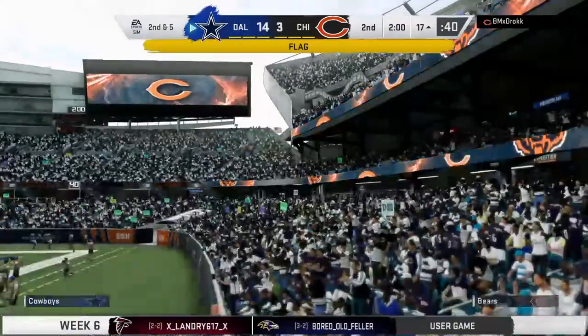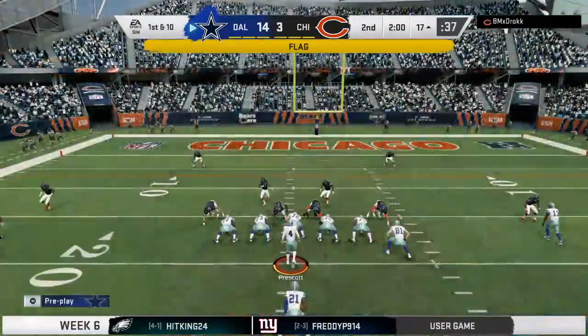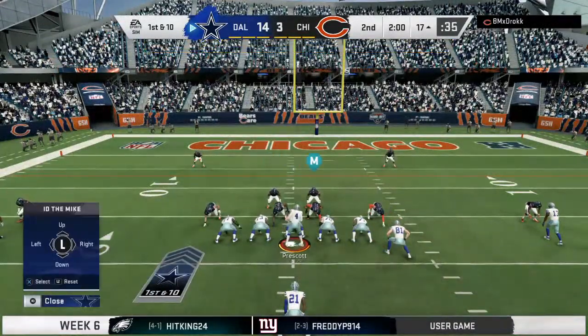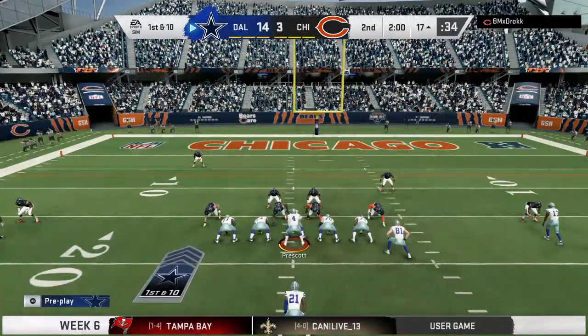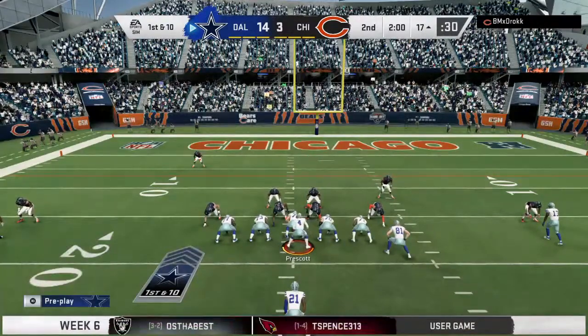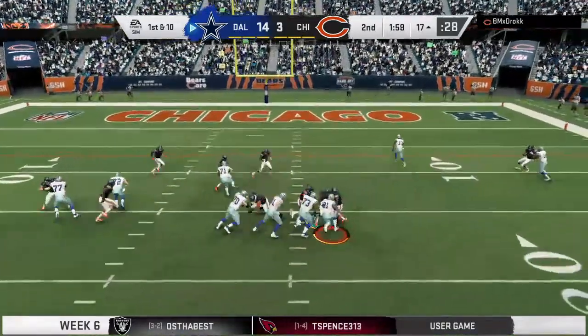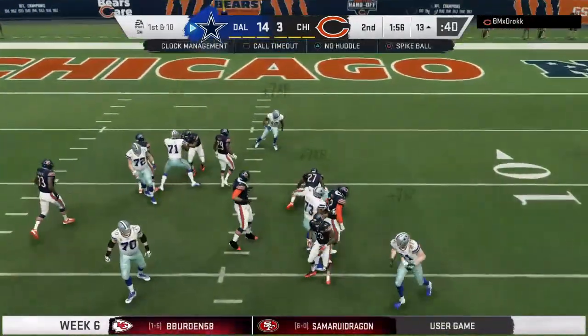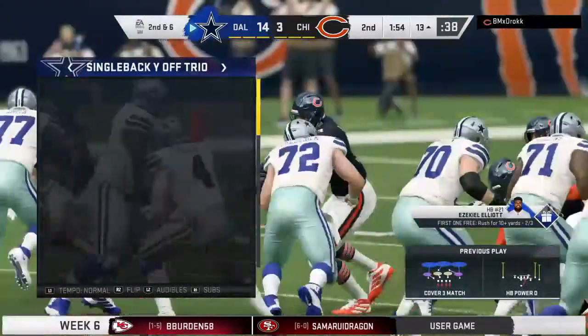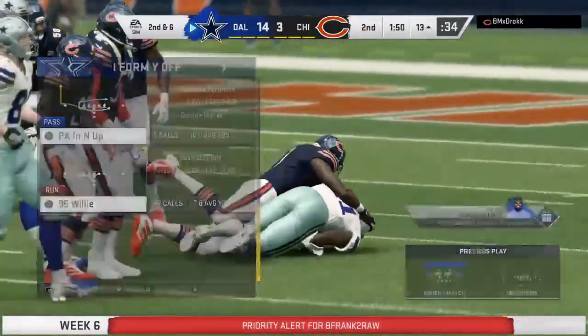Now flags will come in. I think this one's going to be on the defense for jumping. It's a 5-yard pickup, so essentially they get the penalty yardage back, and it's back to 2nd and 10. After the penalty, it's Elliott. And they'll bring him down at the 13-yard line. It's a pickup of 4, and it'll bring up 2nd down.